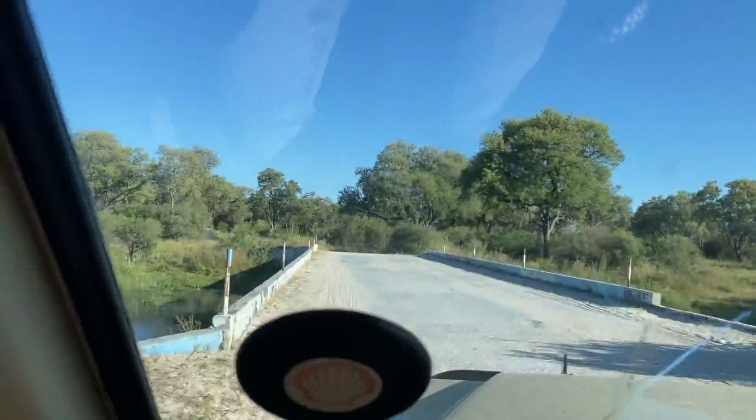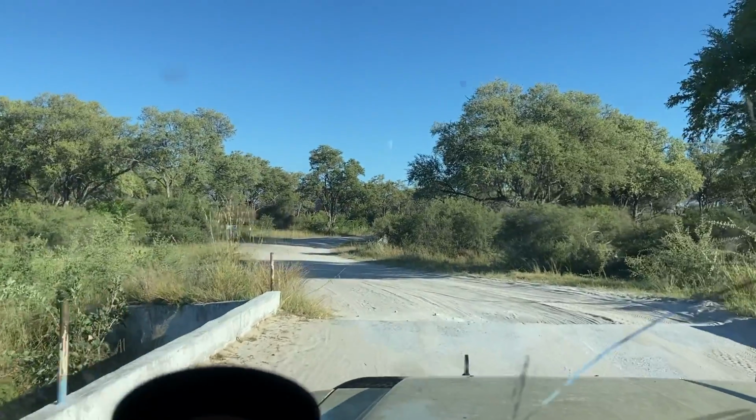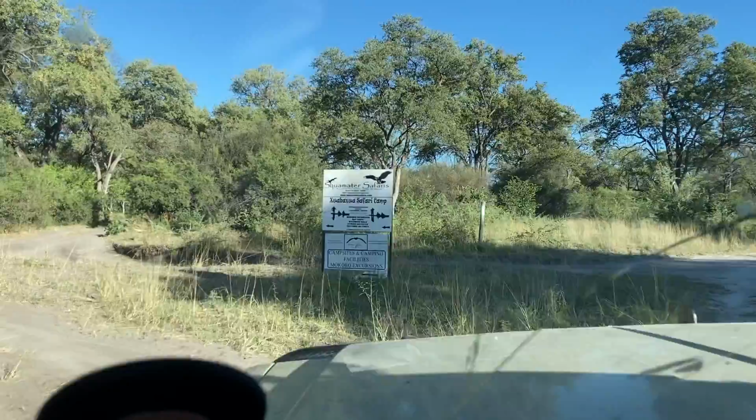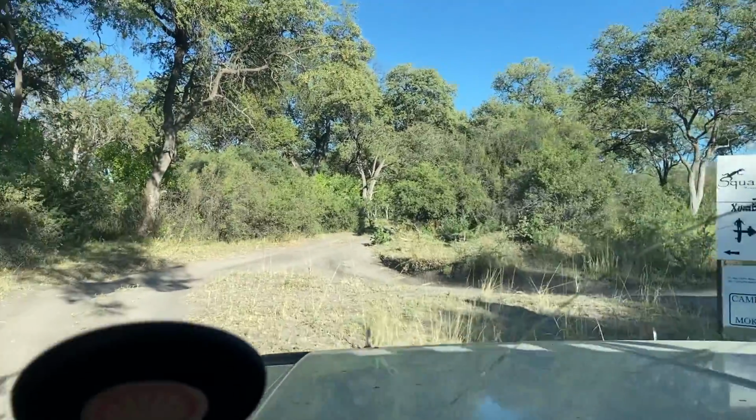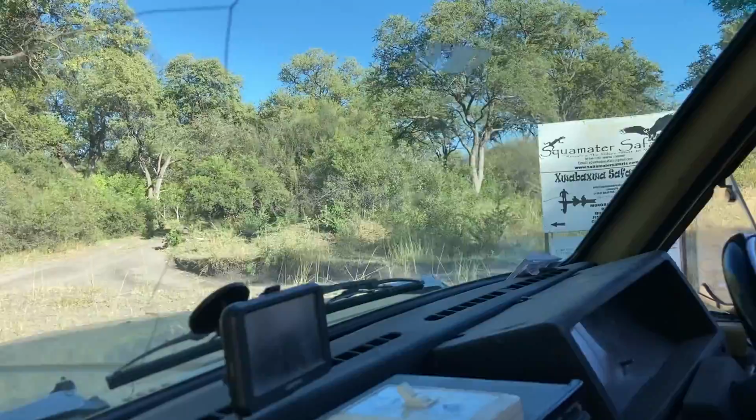With time not on our side anymore and our trip coming to an end, we decided to head back to camp to have our morning coffee, have a little breakfast and pack up camp so that we could get on the road back to Maun as soon as possible.